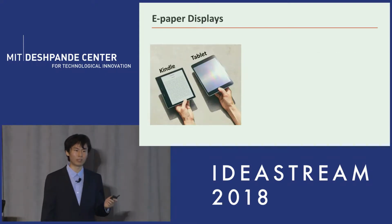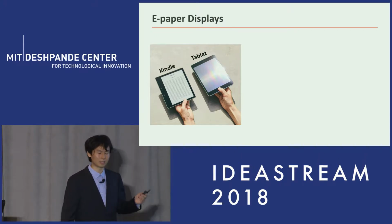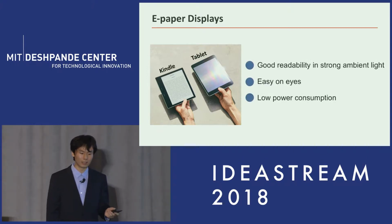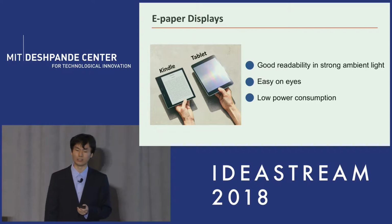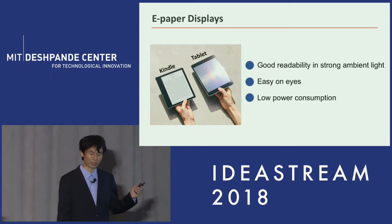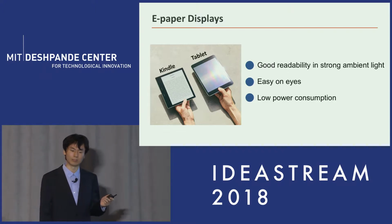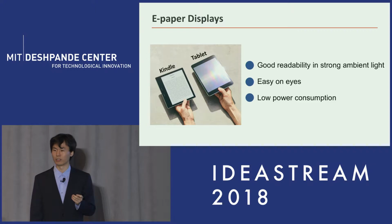To overcome these problems, we invented electronic paper displays, such as those used in Kindles. And unlike normal tablets, Kindles have good readability even under strong ambient light conditions. And this kind of display is usually easy on eyes and has low power consumption. And this amazing technology enabled a fast-growing market.